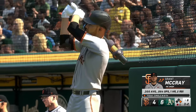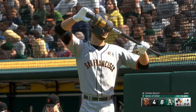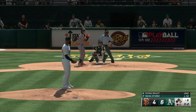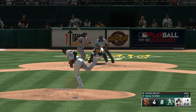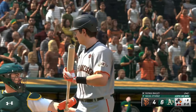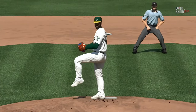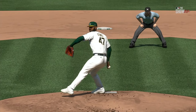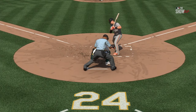Calling this count, runner not known for his speed, but I think you got to put him in motion. Try to avoid a double play here. Goes down looking. Frustrating end to the at bat for the hitter, and I'm sure that's going to sit on him for a little while. You want to be ready to hit the fastball. Sometimes you can overthink things, and I think that was the case right there.